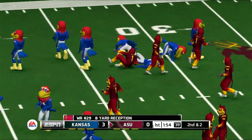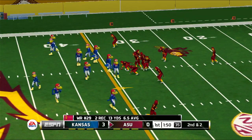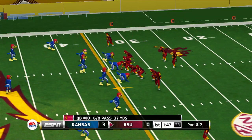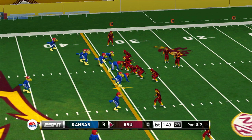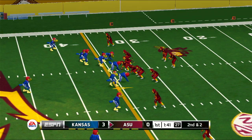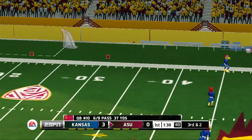Tackle at the 33. Very solid gain through the air. I'm impressed with the poise of this quarterback and the ability of the receiver to keep his concentration and get his hands on the football. And he throws it away.